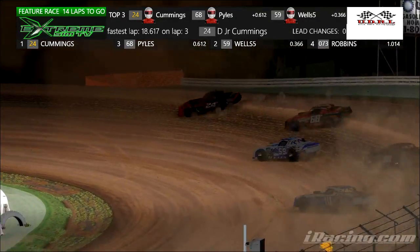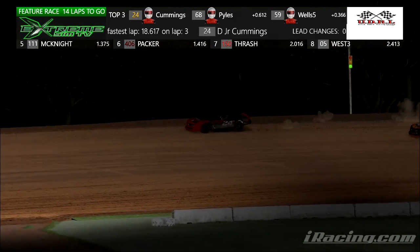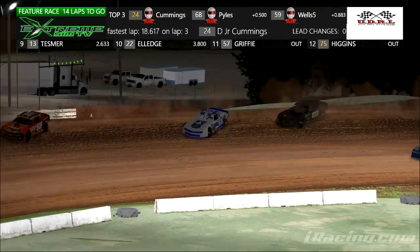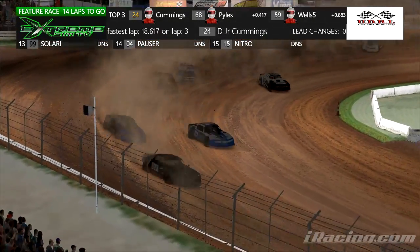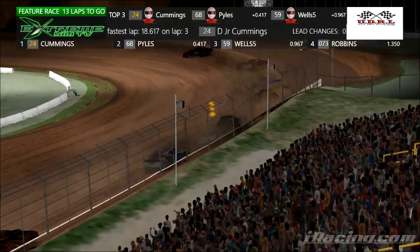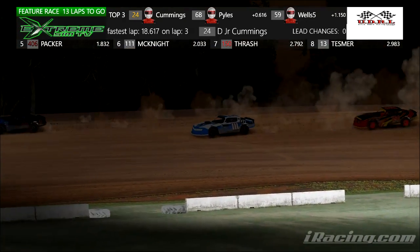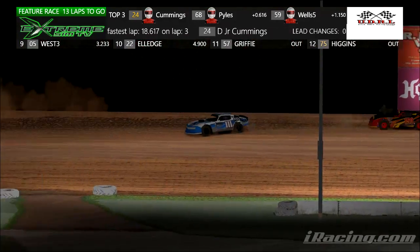14 laps to go. Piles will actually get through to second. But Dangle Cummings Jr. pulling away with the race lead right now. Wells back to third if we can get a camera on him. Robbins in fourth, McKnight in fifth. Packer back here as well. 13 laps to go. 13 to go here at Lernerville. Coming to 12 this time by Cummings Jr., who has led mostly every lap here tonight.